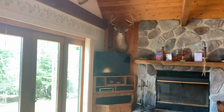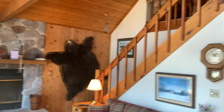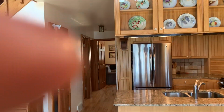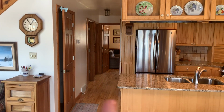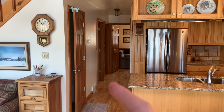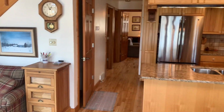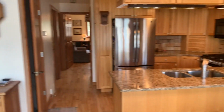So I'm just gonna circle out here. So you can see, there's your loft, open loft above you there. Again, straight ahead down that hallway, that little den down there, bedroom there that I'm sure they use as the master bedroom. Bathroom is the second door, and to the right is back into that entryway.